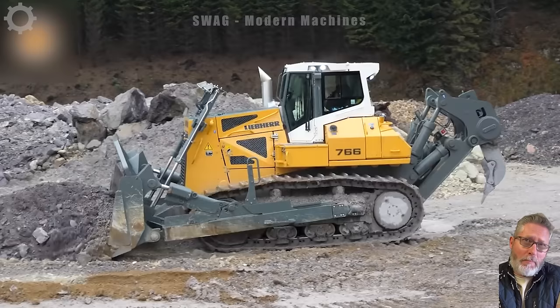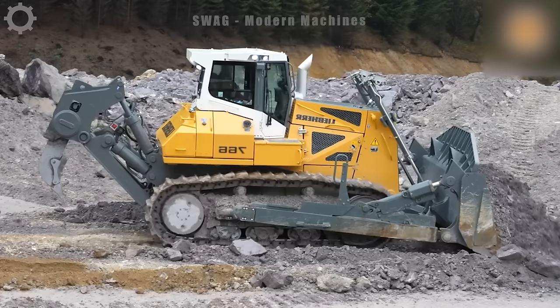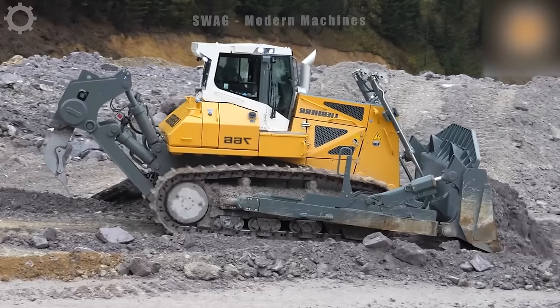But what truly sets the PR776 apart is its unique gear system, meticulously crafted to enhance stability and performance when conquering challenging terrains.